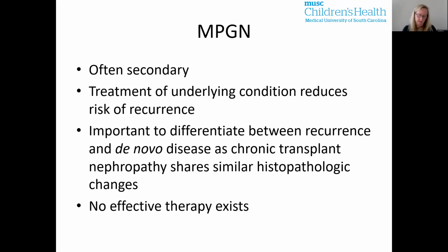Membranoproliferative glomerulonephritis is often secondary, but if you treat the underlying condition, it usually reduces the risk of reoccurrence. And that's usually more with adults who have hepatitis and things like that that cause MPGN. It's important to differentiate between recurrent and de novo disease. It is not uncommon for kids or adults after transplant to develop de novo, meaning new, MPGN, regardless of what your primary diagnosis was. And it's mostly because this is an autoimmune type process, and so you can stimulate that system in a lot of different ways. But there's no real effective therapy when this occurs de novo or reoccurs.